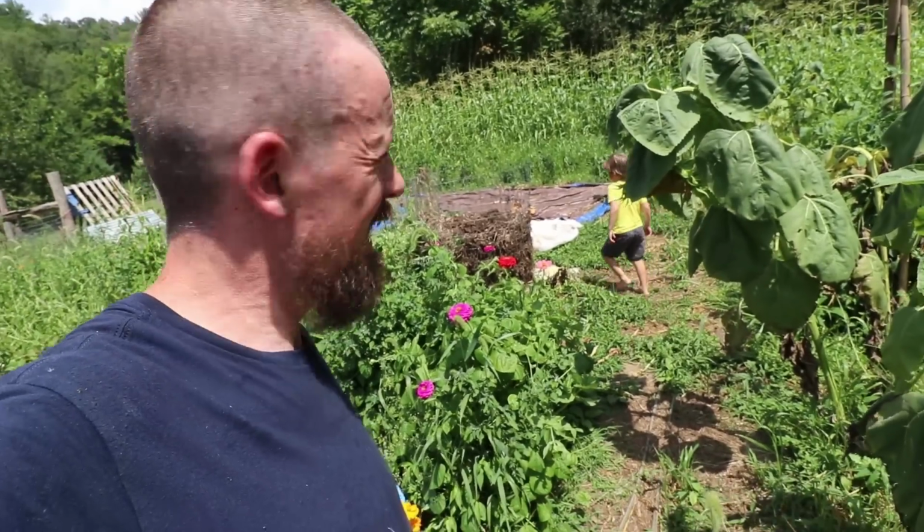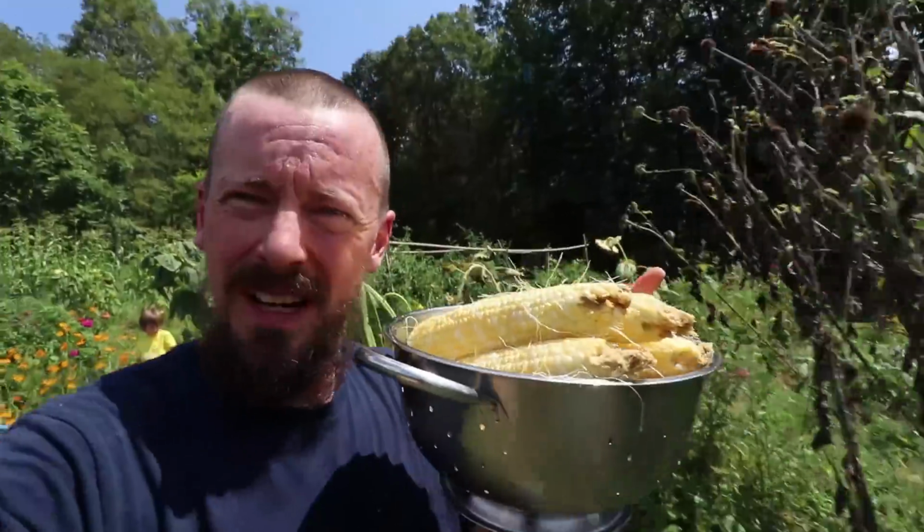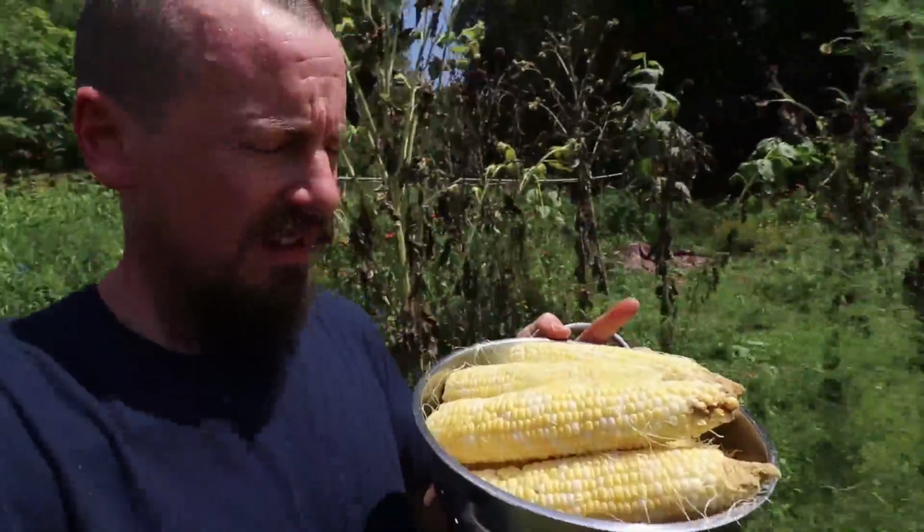Here, grab the melon, buddy. Don't drop it. It's pretty ripe. I think it would bust open if you dropped it. All right, we got enough corn for everyone who's here, I think. I hope it's enough.